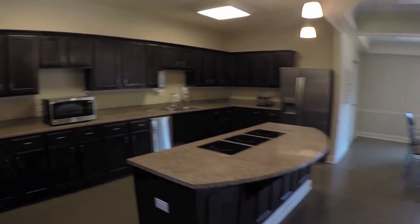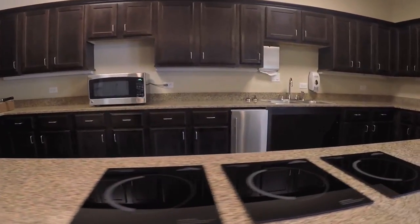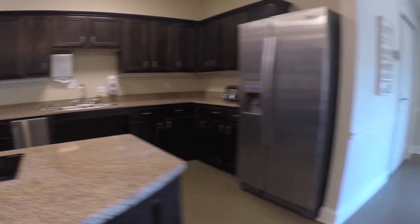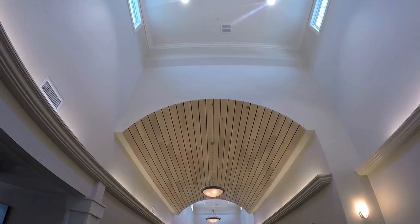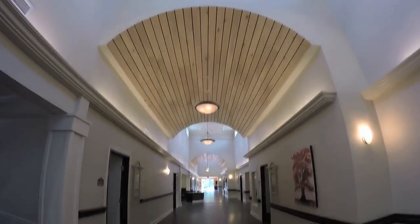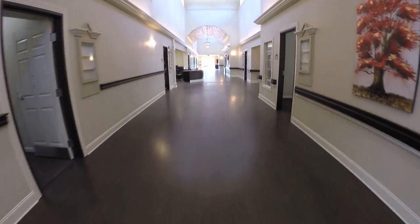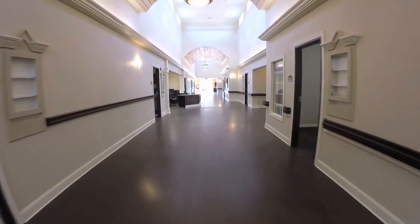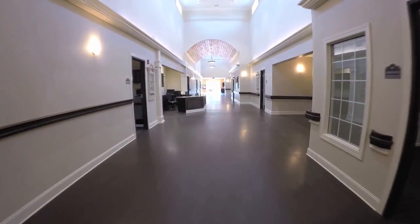Each neighborhood in the memory care side of the house has its own dining room where the residents will sit and have their meals together, and the staff will serve and then sit with them. Everyone comments about our memory care neighborhoods. As they walk down, you see that the hallways are wide, the ceilings are tall, natural light coming in with the barrel vaults in the ceilings and the lights, and it's just a beautiful place.